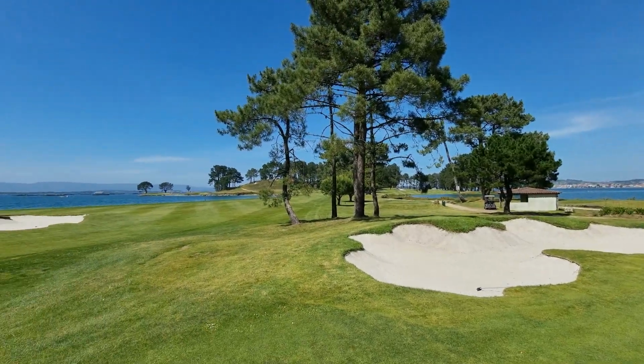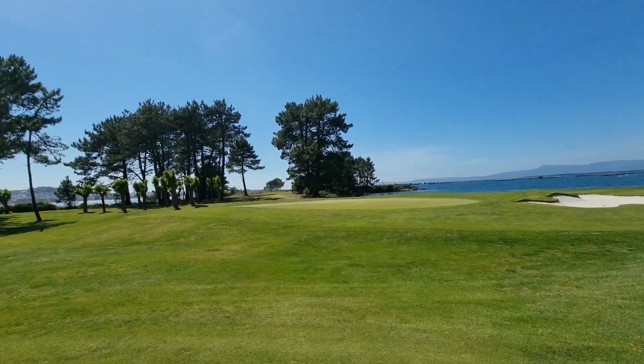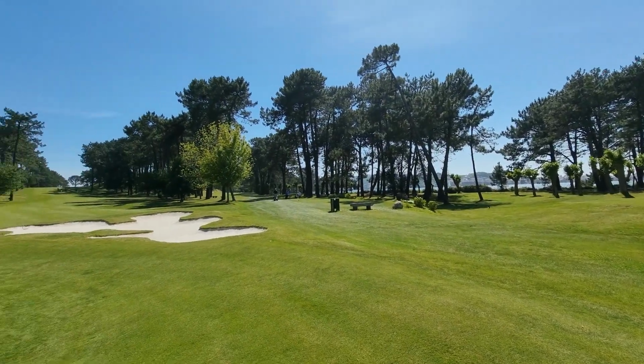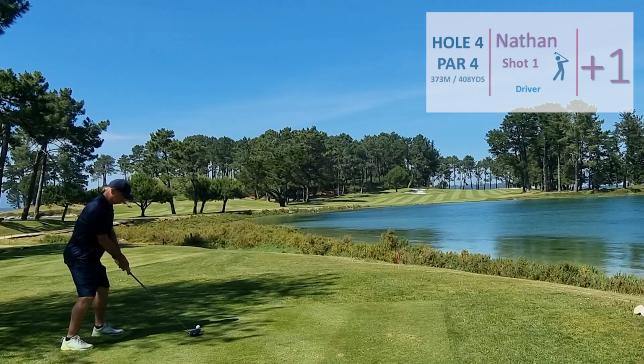Another view there, as you see, as I said, in almost every single hole you can see the sea. And it was a beautiful sunny day, not too hot. Perfect. So here's the fourth hole, and quite a long par 4.